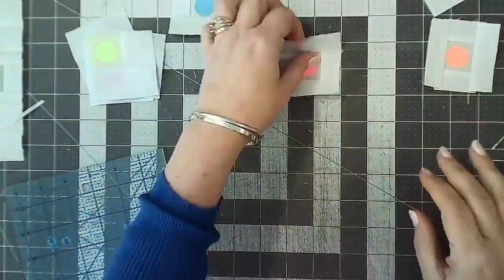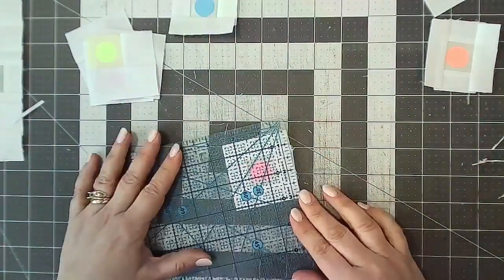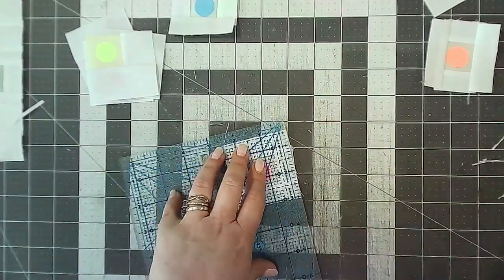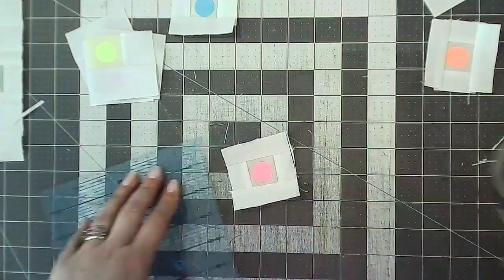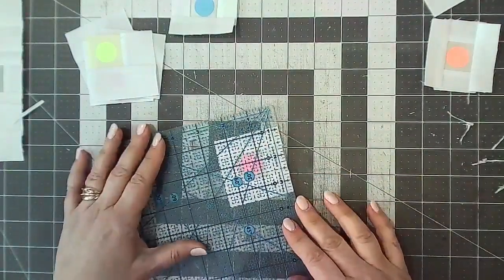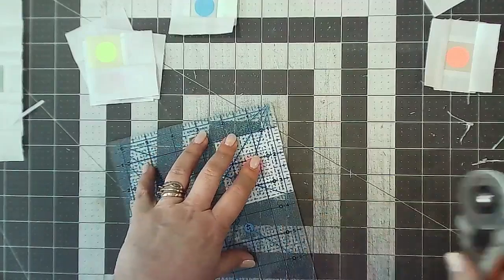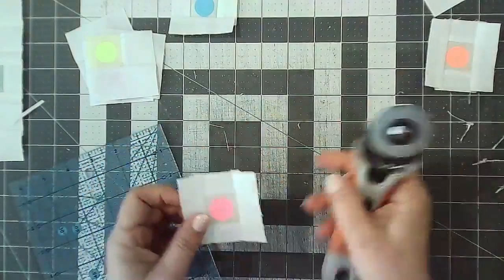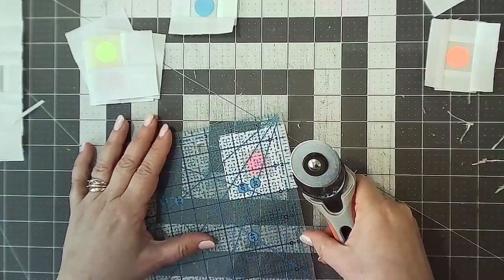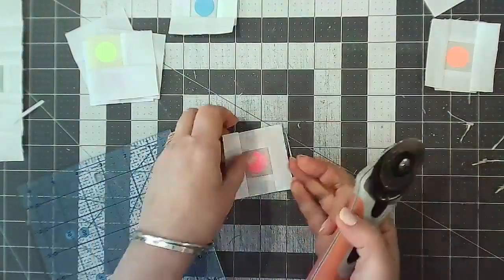So, again, I am going to just square them up because it's worth it with little blocks. It's one of those things you can't go, I can make that fit in the seam allowance. Because it's so tiny, even though you've got the same seam allowance, it doesn't quite work like that. There we go. Make sure that that's 2.5 that way, which it's just over.